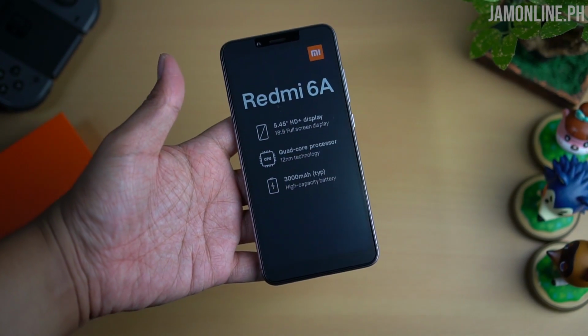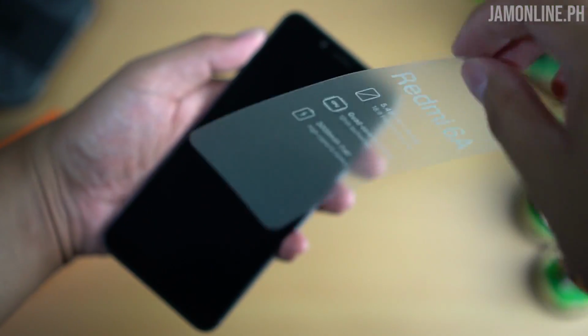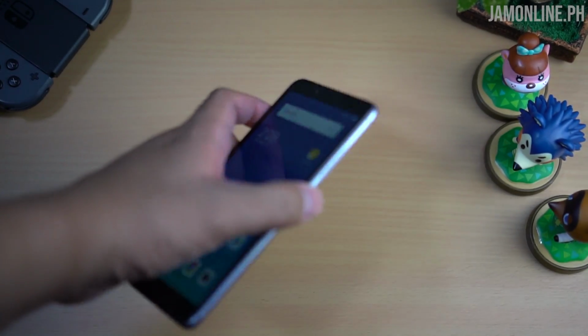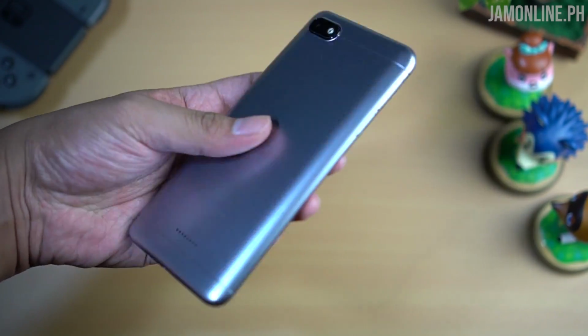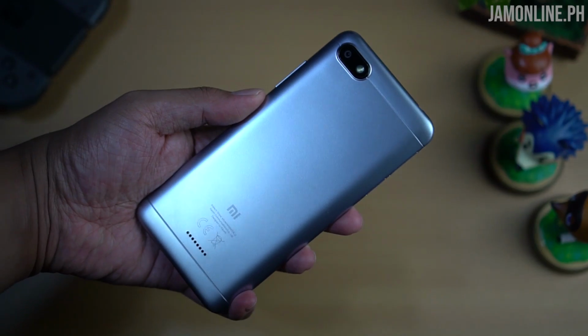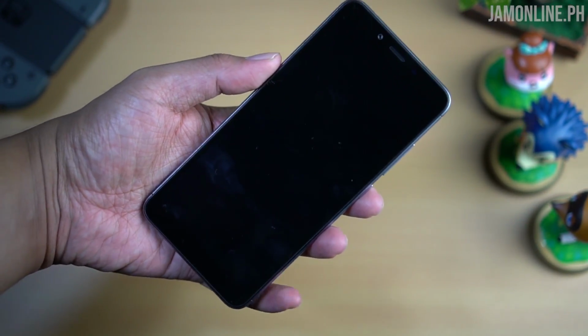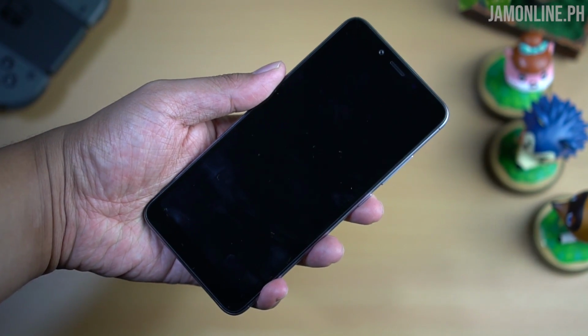Okay guys, so time to focus on the Redmi 6A. So you're looking at the Xiaomi Redmi 6A. It's an entry-level Android smartphone from the Chinese company. So before we get down to the software of the smartphone, let's talk about the hardware itself. At the back we got here the 13 megapixel rear camera. In the front we got here the 5 megapixel camera. Unfortunately, there's no dual lens camera on the smartphone. And inside this one is a Helio A22 processor, which is fairly new.